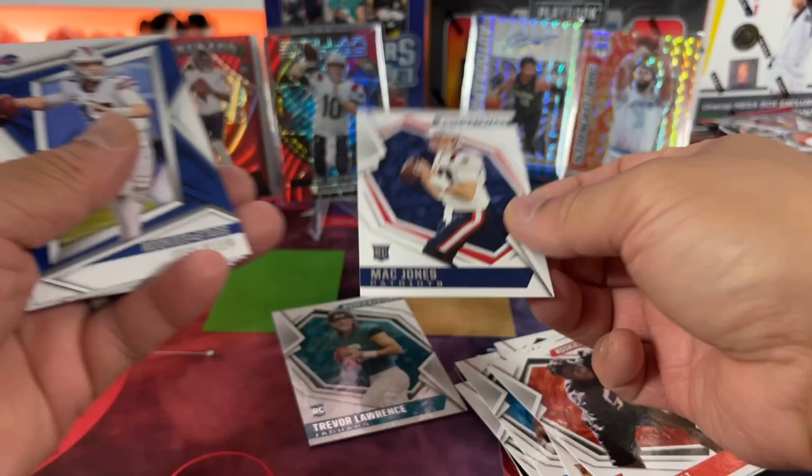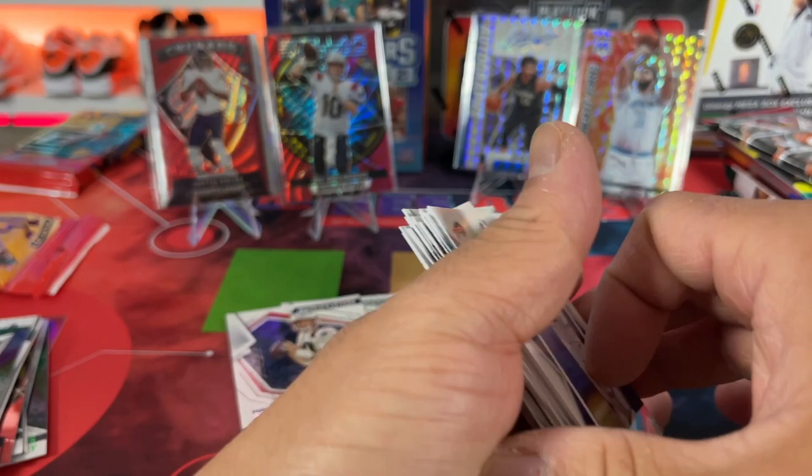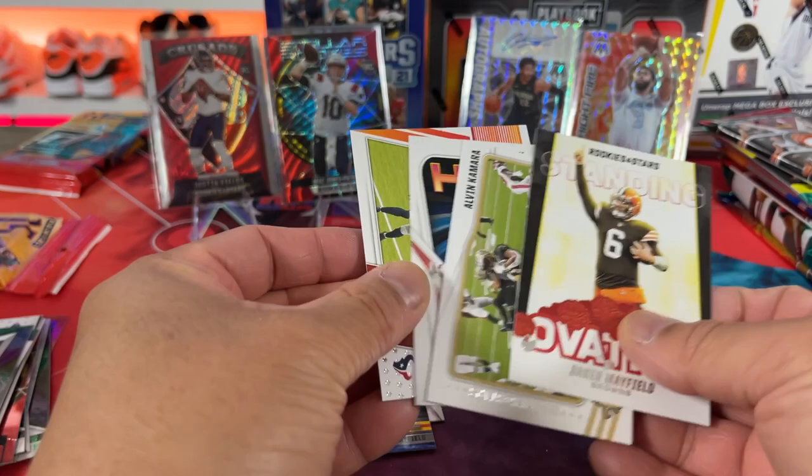Alright, so that is the way Rookies and Stars looks. I actually like Rookies and Stars. It's kind of like a feel-good set. There's so many random hits that you can get. It's pretty awesome. Nothing unbelievably awesome, but just some fun stuff nonetheless.